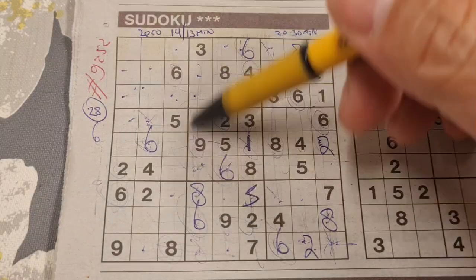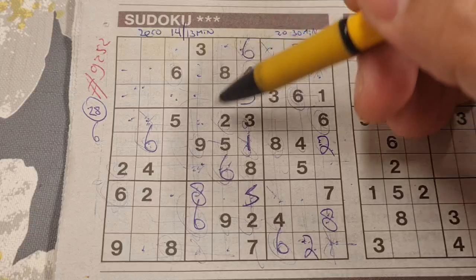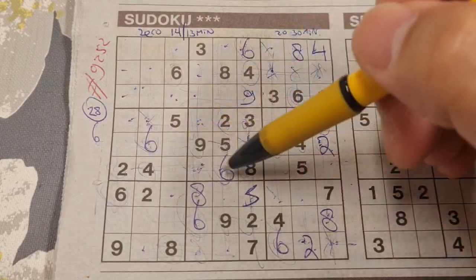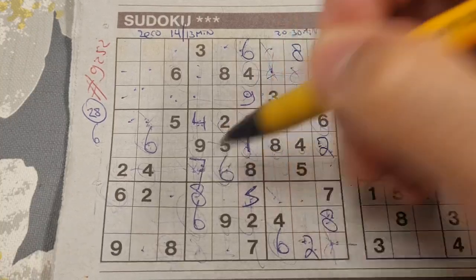2 numbers left now in this big square. 4 numbers, the 1, the 2, 3, 4 is missing. The 5, the 6, and 7 is missing. 4 and 7, 4 and 7. We have a 4 in this row. No 4 there. 4 should be here, and the 7 goes there.